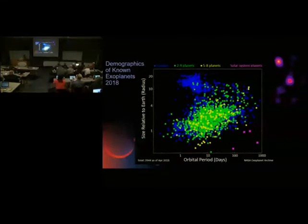But this was the picture after Kepler. You can see we've actually done a really good job of filling in the space between what we knew before, the hot Jupiters, and what we knew, the inner solar system, with this whole mess of stuff. So we've learned a lot about the exoplanets that surround us in the Milky Way.